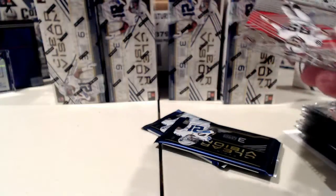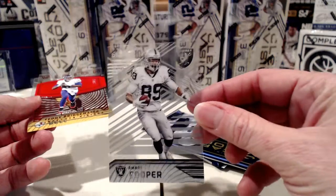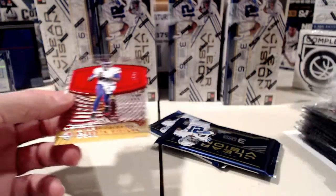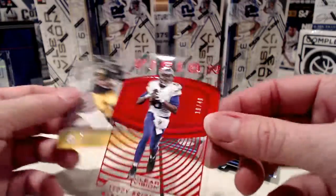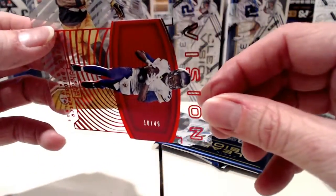Am I doing any basketball breaks anytime soon? I did the one last night. I ordered some more basketball stuff today. I have not had time to get it listed yet, so I will have some of that up pretty soon. This is number 16 of 49.